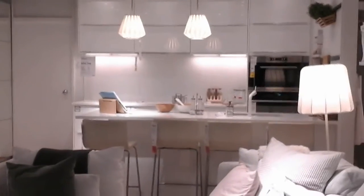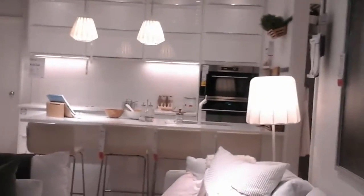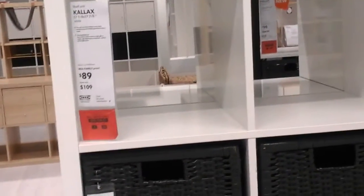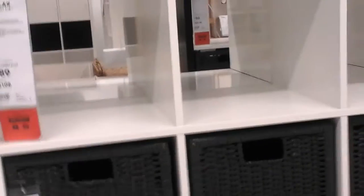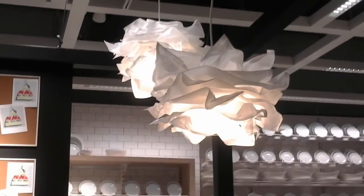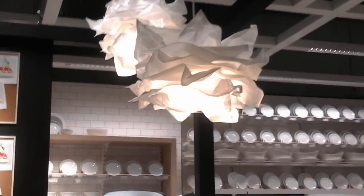I need a light and bright kitchen like this. Makes me want to cook. This chair is pretty much my favorite color. Okay, here's the thingy I'm buying. It has 16 spaces in it. Now I need it to tell me where to buy all the thingies I can put in it. That light looks like a crumpled up piece of paper.